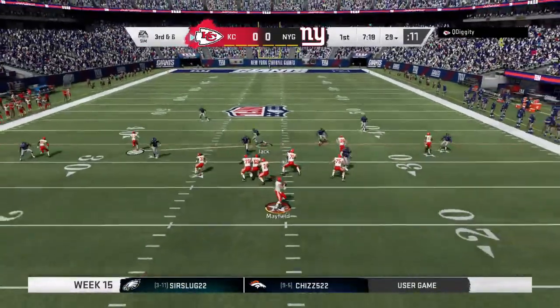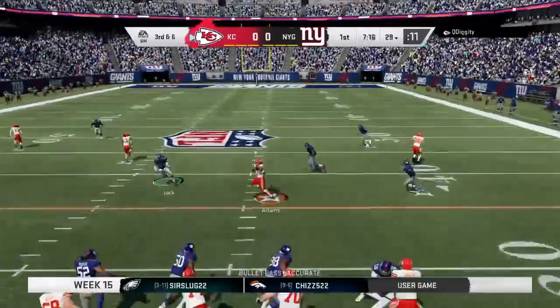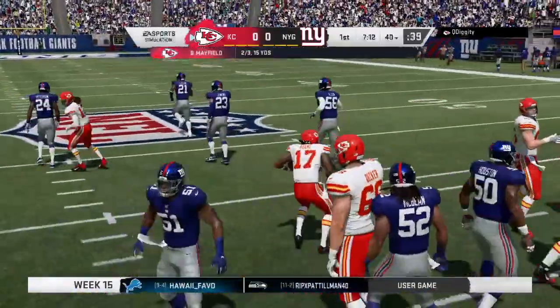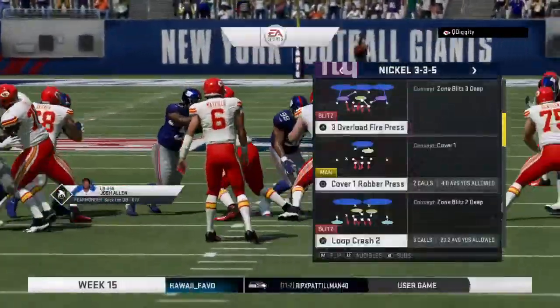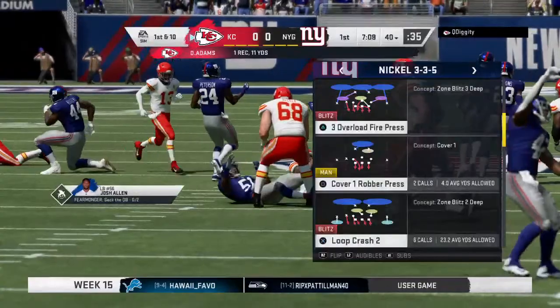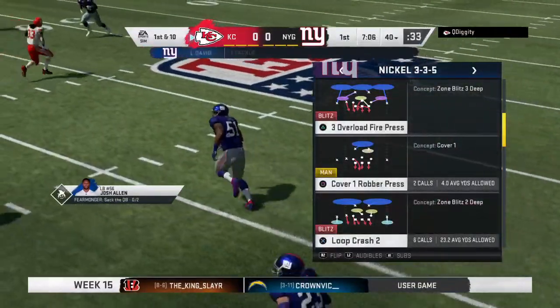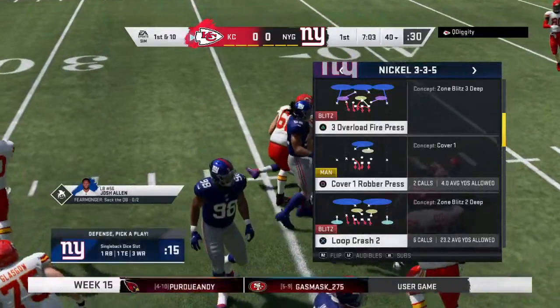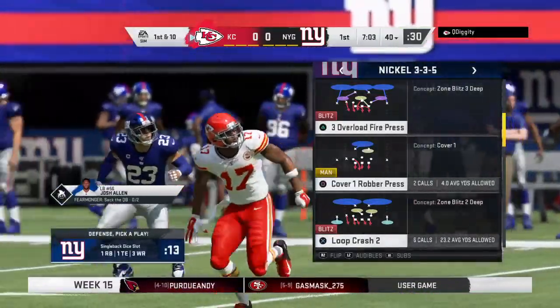From the shotgun, it's Mayfield. And Adams has it, complete. And down he goes, but he takes it up to the 40. An 11-yard pickup, and it's enough for a Chiefs first down. I think it all came together there. In-breaking route, drove it with excellent pace. Money throw right there to move the sticks.